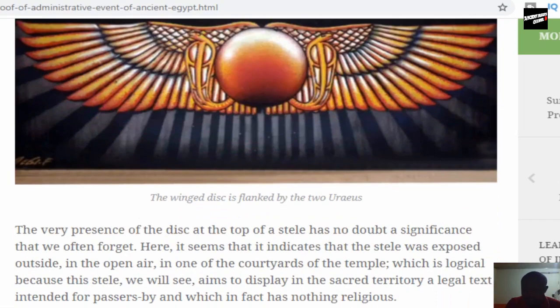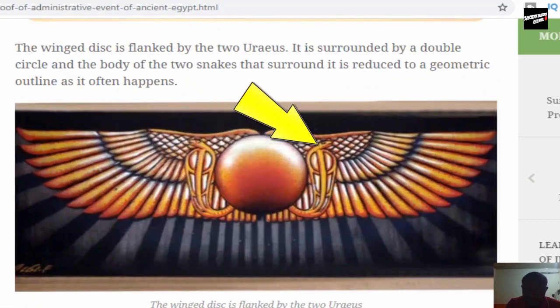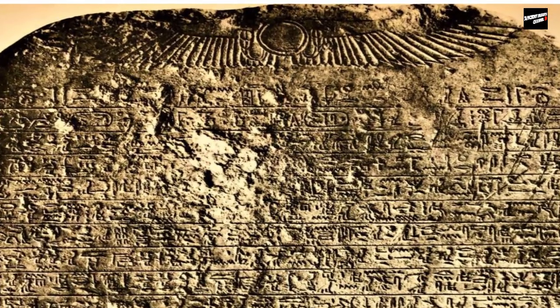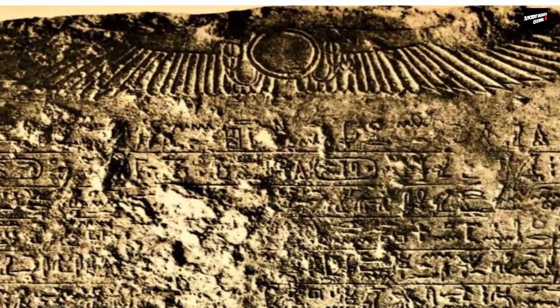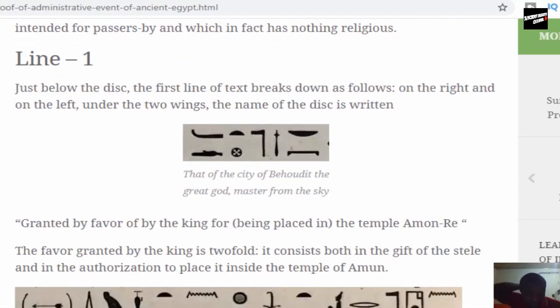This is the wing disc zoomed out here. These are the two snakes here and here. The wing disc is flanked by the two ureas. The very presence of the disc at the top of a stele has no doubt a significance that we often forget. It seems that it indicates that the stele was exposed outside in the open air, in one of the courtyards of the temple, which is logical because this stele, we will see, aims to display in the sacred territory a legal text intended for passers-by, and which in fact has nothing religious. Okay, let's look at the translations now.